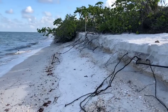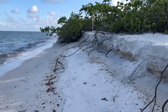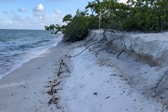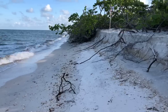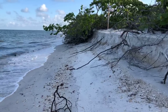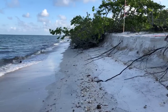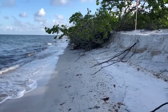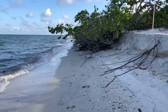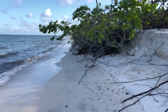As you can see, this beach got hit pretty hard last weekend, when Tropical Depression Alberto skirted by us out in the Gulf, really created some extreme high tides. Took a lot of our beach away here. There's pretty much no beach left here. This is Area 5, the north end of Delnor-Wiggins Pass State Park. We're up in North Naples, Florida.